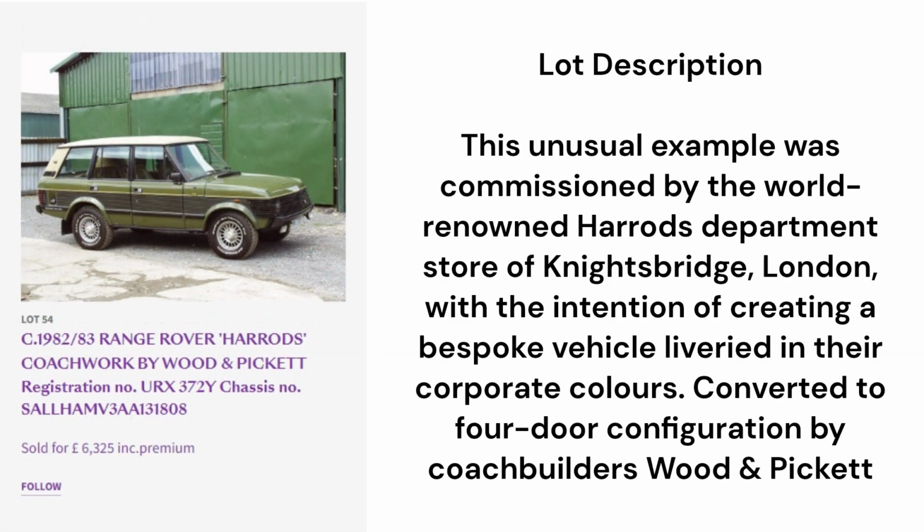Lot 54, now this is something you don't see every day. It was an 83 Range Rover which had been commissioned by Harrods. It was built by Wood & Pickett. It sold at the auction for £6,325. Now, Harrods basically had everything possible you could think added to this car. It was spec'd beyond belief.